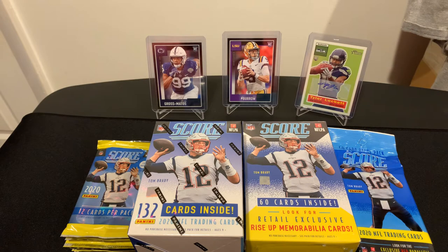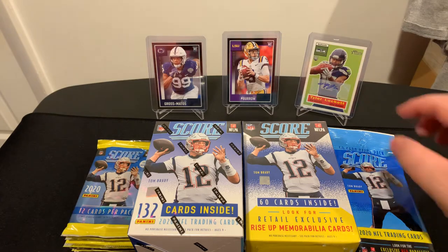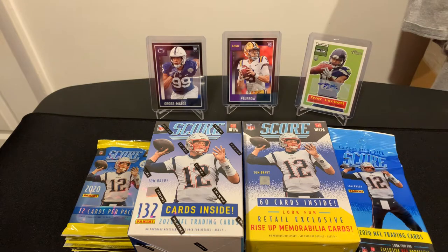As you can see there, black border cards. If they are, but I'll check when I open these boys up. And I don't know if anyone's a big fan of Tyler Lockett. It's his rookie auto.